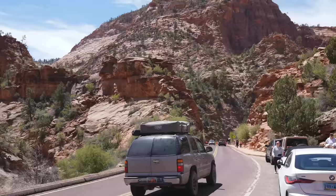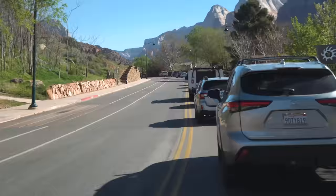Sadly, because it is so popular to drive, traffic can get pretty wild. In fact, this morning, it was 5 miles for us to get from our campsite into the park, and it was estimating a 30-minute delay. Luckily, it only really took us about 15, 20 minutes to get in, but I imagine on weekends and holidays, it could be pretty wild.